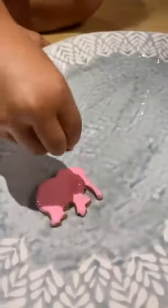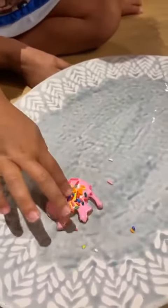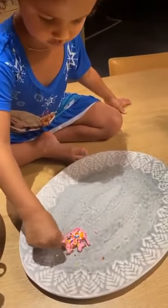Okay, he's ready for sprinklings. Sprinkle him. Yes, Luna. Yay!